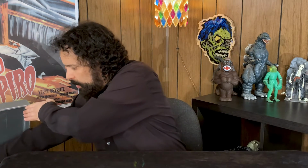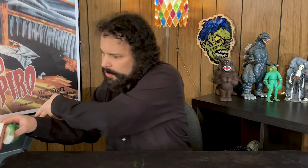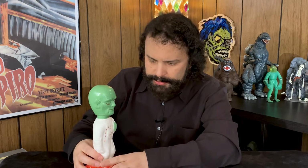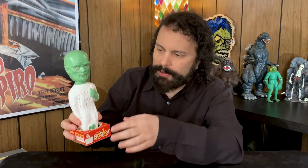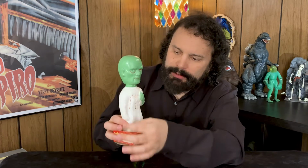Now let's look at the mummy. And this mummy is unique because he has his box. And this is all the packaging. Well, this is all the box packaging they came with. They also had a tag around the neck. So the only packaging was a tag around the neck and these little boxes that they stood in.